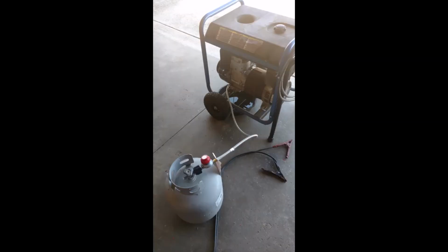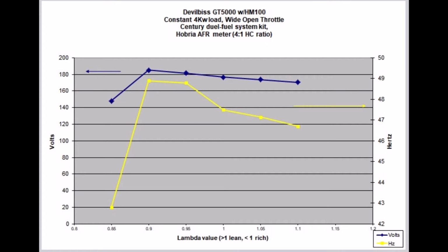Keep in mind that running a gaseous fuel will reduce generator output 30%, because the fuel vapor displaces the air with its oxygen. So mentally derate the generator by this amount so that you know what you're getting. One issue with the DIY fuel conversion kits is that they need to be adjusted or tuned to your engine, and this chart shows how anyone with a simple digital multimeter can set the air-to-fuel ratio correctly.